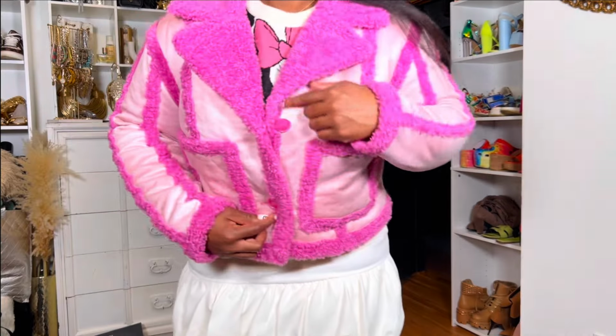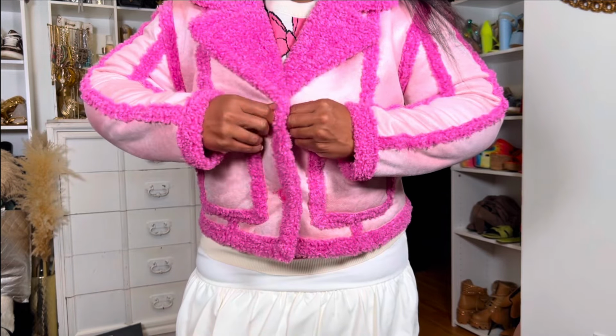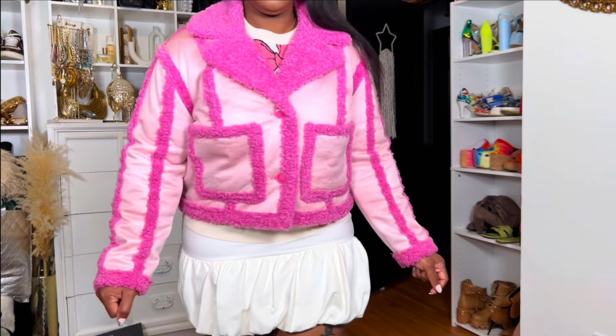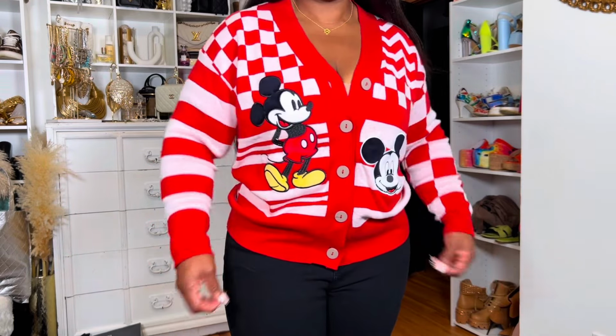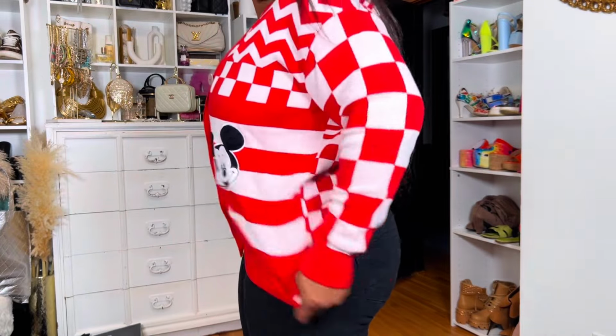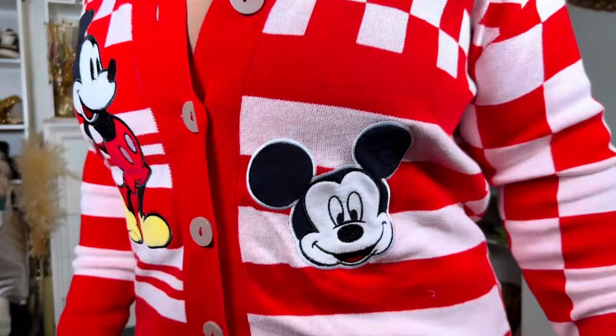Oh, there's two buttons. I missed it. So there's one button right here and a button down here. I like it a lot. Isn't this stinking cute? This is a size 1X. I probably should have got an extra large, but this is a size 1X. These are actual patches of Mickey Mouse.